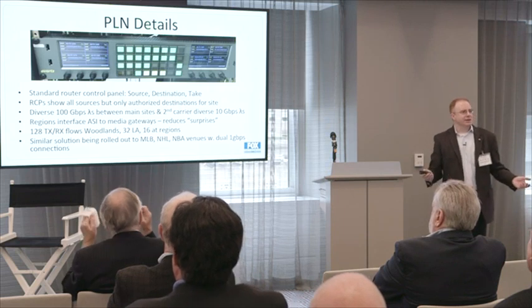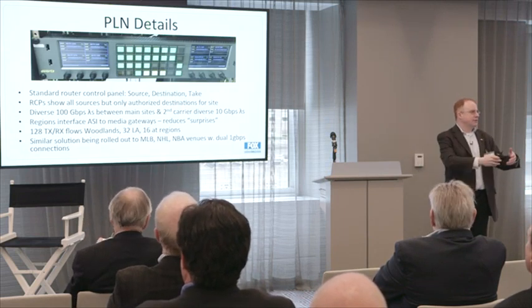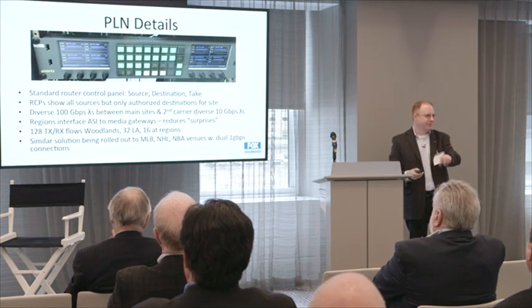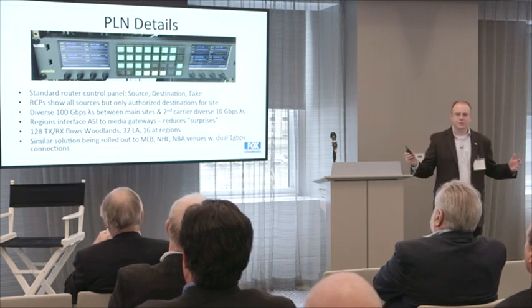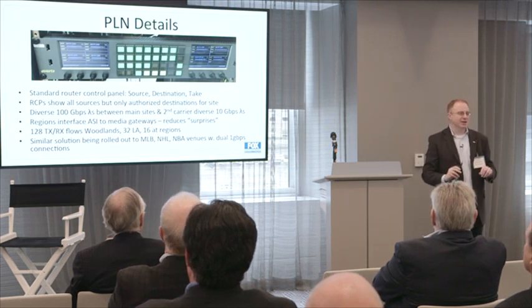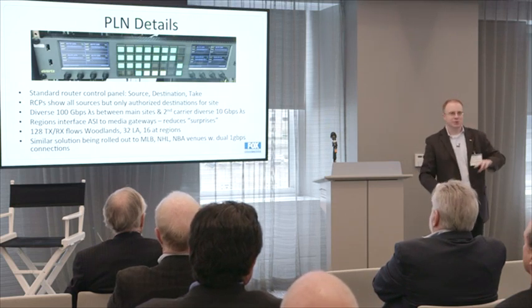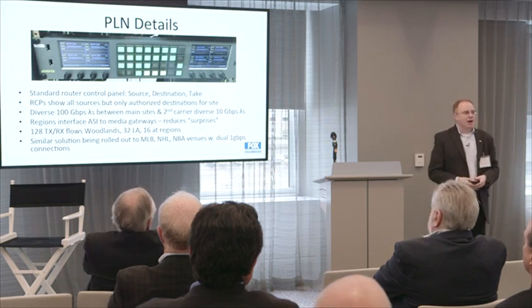So the nice thing is we use standard router control panels in order to move these video flows across our private line network. Source, destination, take. The router control panels show all of the possible sources on our private line network, but they're only authorized for specific destinations for that site. So if you're in the Woodlands, you can't necessarily mess around in Los Angeles. If you're in Los Angeles, you can't mess around in the Woodlands, etc.